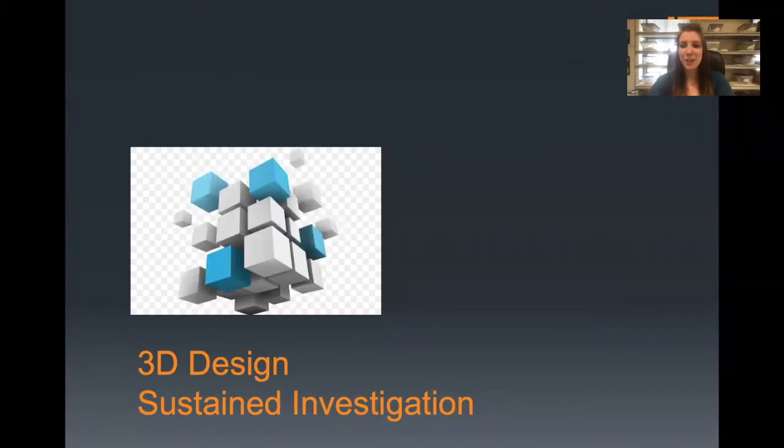Art students, we are now going to get into the sustained investigation of this portfolio. And remember, we are looking at the exemplar for 2019. So that means that is the student example of a perfect score. And this is from the College Board website.